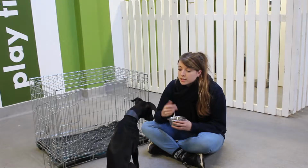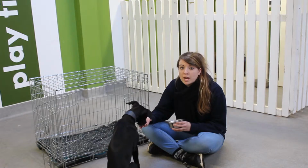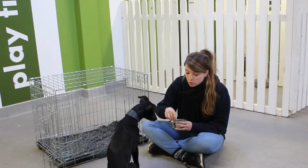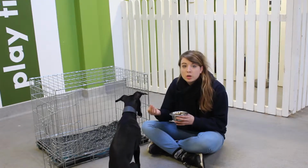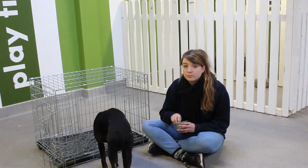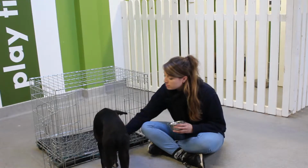Okay? So he's already getting a positive experience of the crate being around and getting rewarded for it. Because he's quite confident with this already, and he's not too worried about going near the crate, I'm just going to bring treats closer to the door. So I'm going to do this a couple times. Good boy.